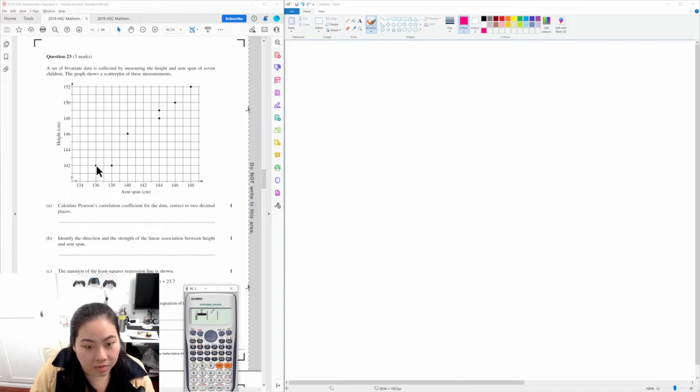So the first point that we have is x is 136 and then the y is 142. The next one, the same y, but the x is 138. And we just keep going until all these points are in. I put all the points in. We should have 1, 2, 3, 4, 5, 6, 7 points, and that's what I have.